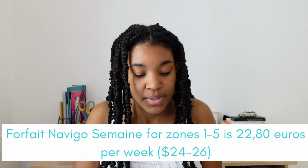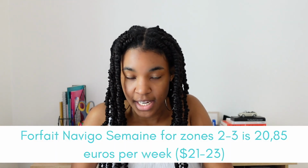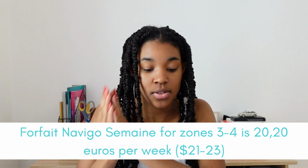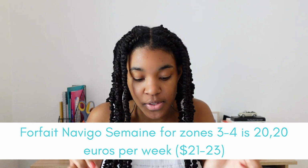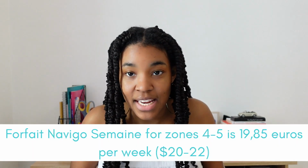Then the second option gets you zones 2 and 3 only, and that's 20 euros and 85 cents. Then the third option will get you access to only zone 3 and zone 4 for 20 euros and 20 cents. And then the last final option gets you access to only zones 4 and 5, which is 19 euros and 85 cents.